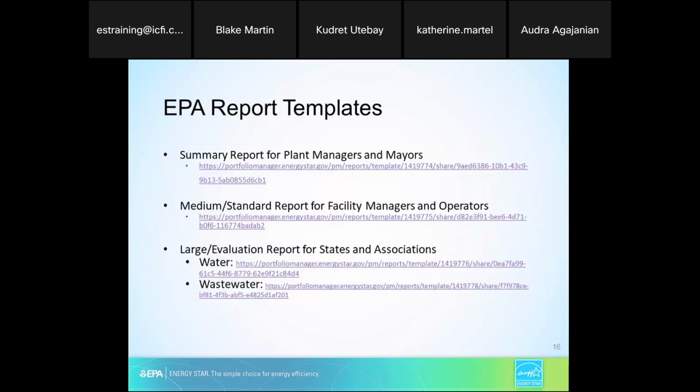Portfolio Manager has several reporting templates to help with your energy tracking at water and wastewater facilities. You can select a template based on who your audience would be for the report. The summary report for plant managers and mayors gives you an overview of energy costs, energy use, and greenhouse gas emissions and progress towards your goals.